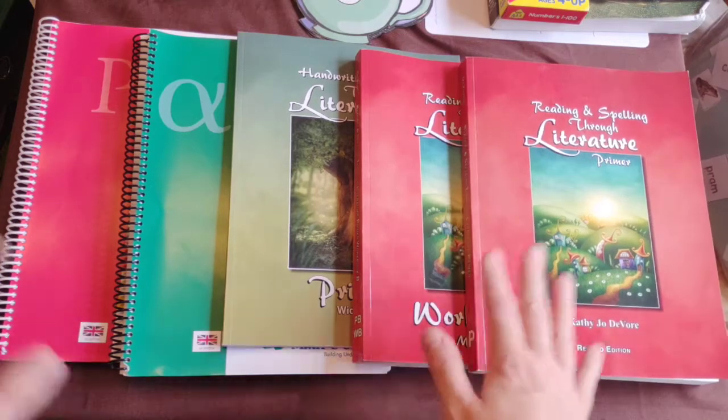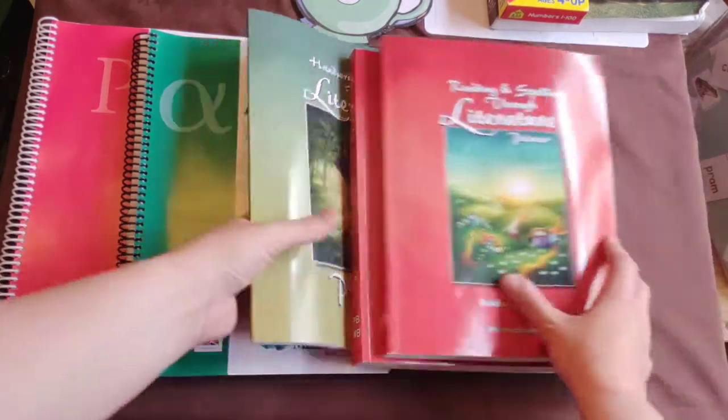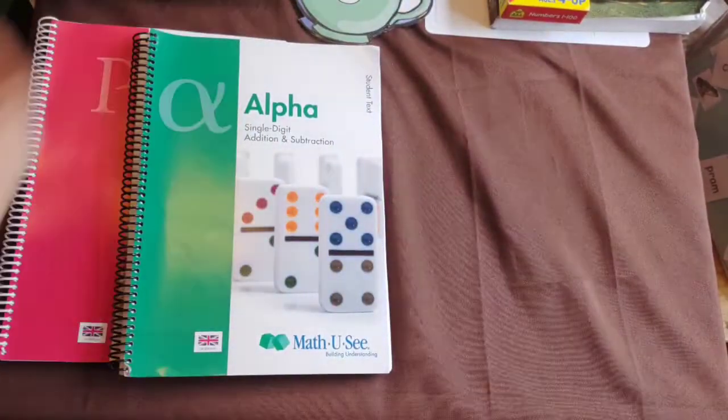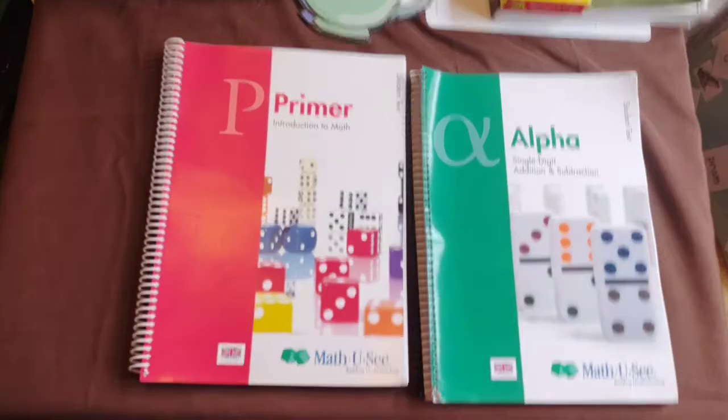I'm trying to use as much of what we already owned this year. I've literally only bought, I think, 2 things for her and then just pulled out stuff that we've already had from previous years. So for maths, we're carrying on with Matthew C.